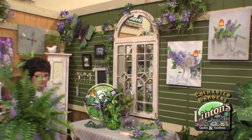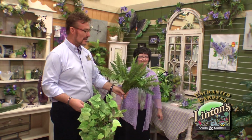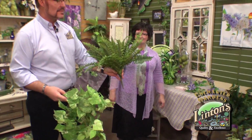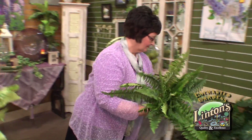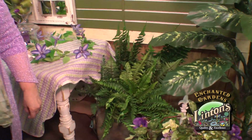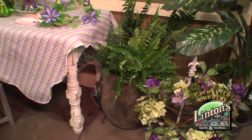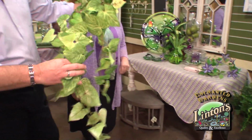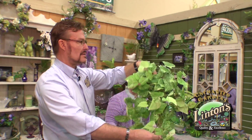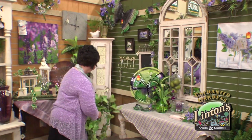We do a lot with silk bushes, and they're fairly inexpensive, and they do a nice job of filling in the areas. These are actually just not potted. They're just stems here. And Diana's already got a couple of different ferns in the container there, just with the addition of that. Gives it a nice fresh look. And then with some of the vining silks here, gives us a little bit more movement. And price on this here, where is it? $14.99. All right. Some great indoor ideas.